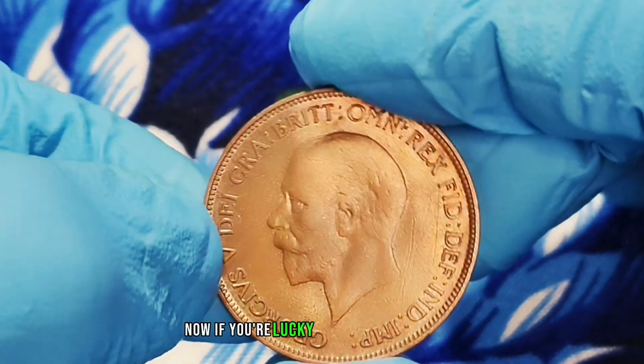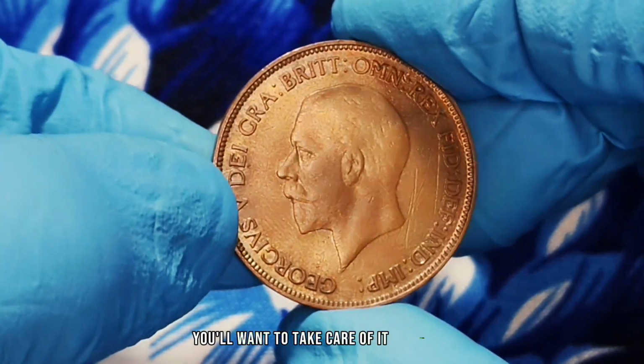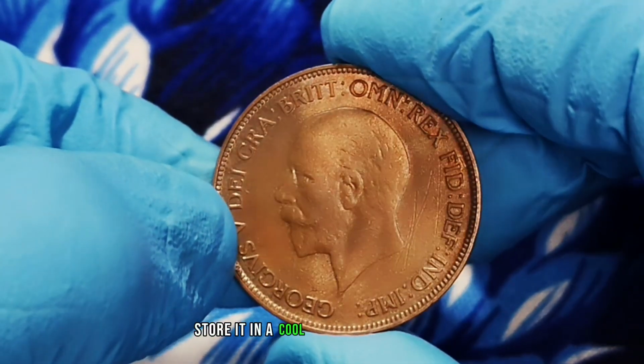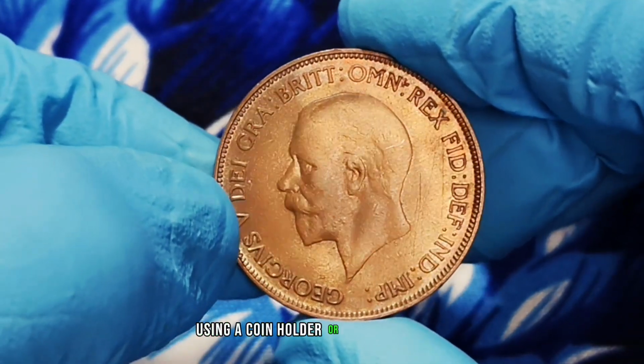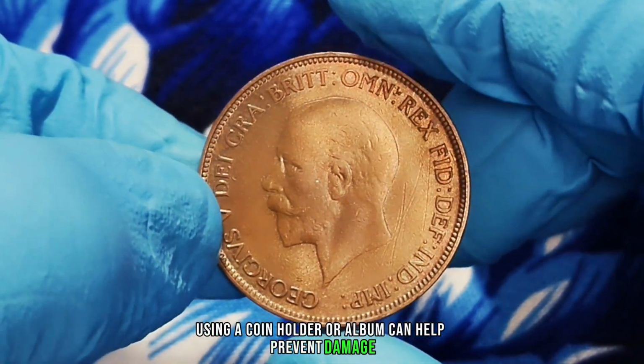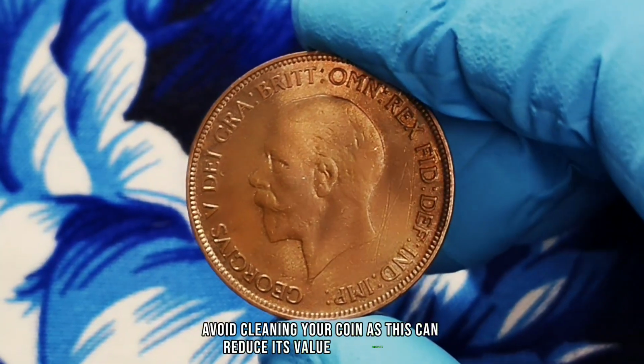Now, if you're lucky enough to own a 1935 1 penny coin, you'll want to take care of it properly. Store it in a cool, dry place, away from direct sunlight. Using a coin holder or album can help prevent damage. Avoid cleaning your coin, as this can reduce its value significantly.